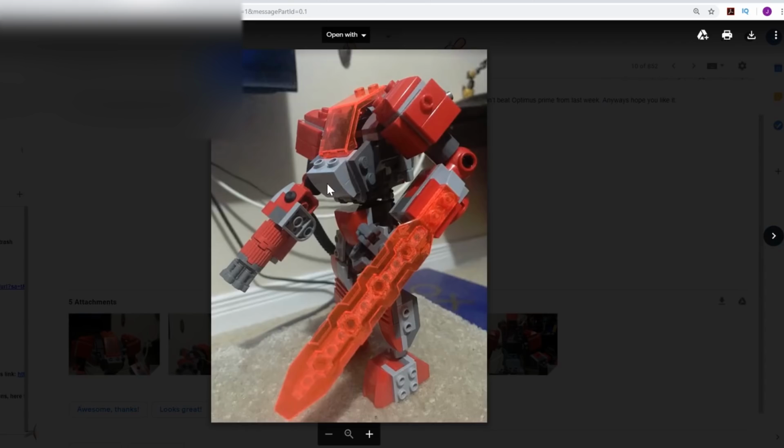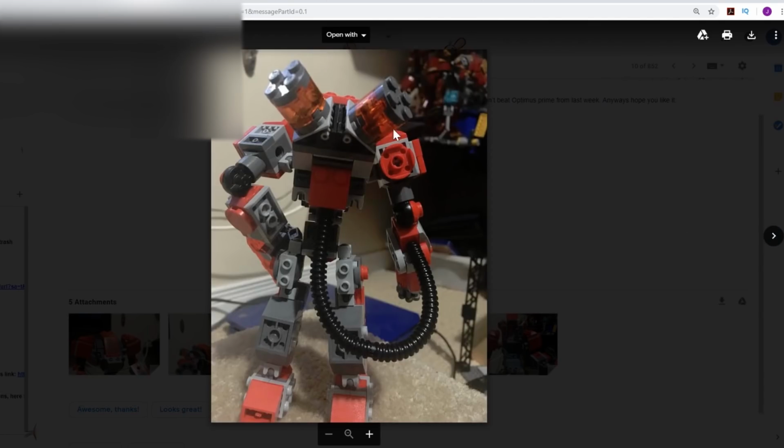This kind of reminds me of an early Mech Warrior design, with the larger chest and head area being combined into one. Big old pods on the back with the tube for the ammunition.